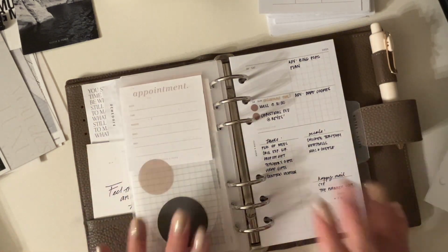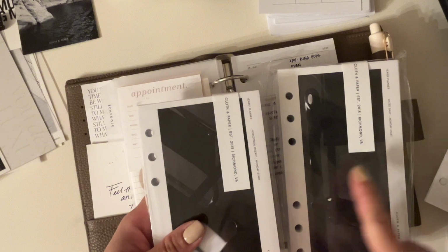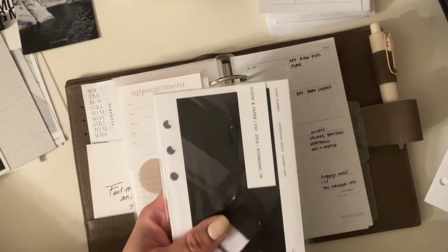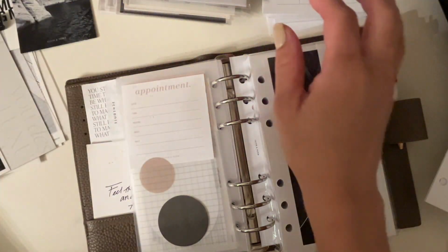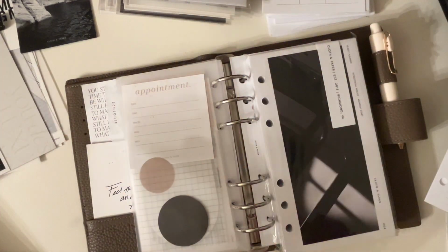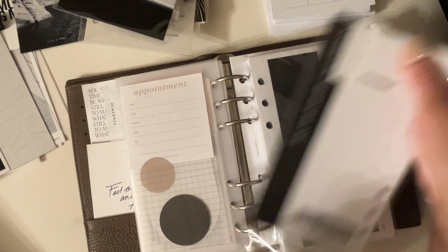So, now that we're on our schedule, I have my horizontal weekly here and my dated daily. For the dated, I usually just put one month. You know what? Where is my yearly overview? I forgot about that. Nope, that's not it. Did I not order one? I'm pretty sure I ordered one. Did I put it away? Let's pause. Okay, found my year overview. It was in the dashboard pile.